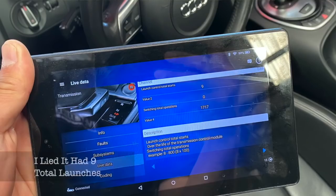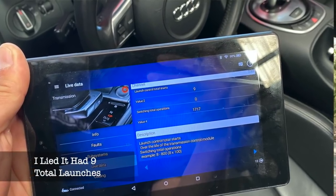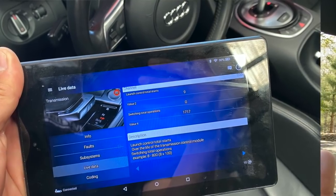Now, another thing you should look for before you purchase one of these is just checking how many launches have been done. It's pretty easy if you hook it up to a diagnostic computer, they can run and check. This one only had 4 or 5 launches on it. And then I think the other metric you can see is how many times the car has been shifted.